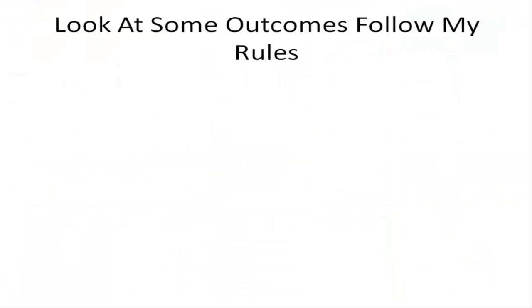So let's just look at some outcomes following my rules that you've just seen in that particular trading system. Whenever we're looking at a trade, let's look at some potential results that can be made from this system. And remember, when we look at the potential, we're always looking at the probability. We can't make money 100% of the time, but we know we can make money on a probability basis.